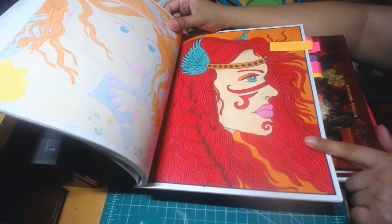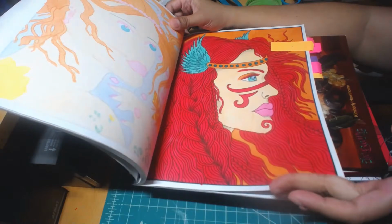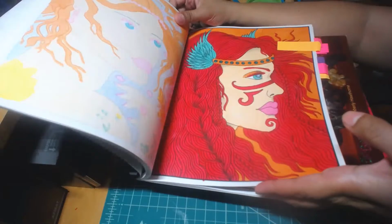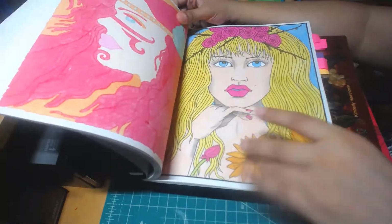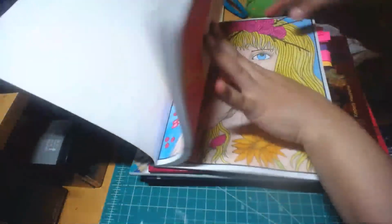This one I definitely did use my Copics on the hair. Everything else was probably Sparkle Pops. I think I only have 3 more pictures left in this book to do. That's an old one.